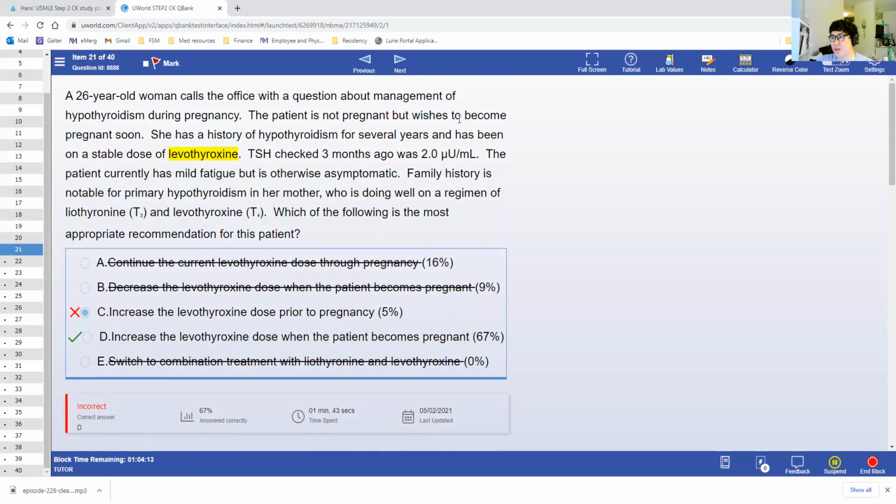I guess if she's not pregnant but wishes to become pregnant soon, it's okay to wait. However, if it says that she is actively trying to conceive, then you have to increase the levothyroxine immediately.